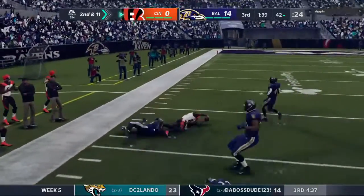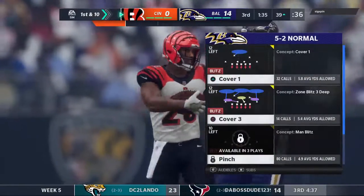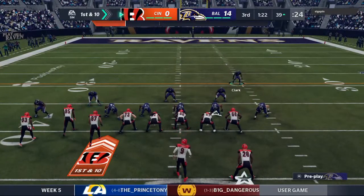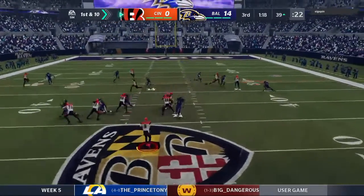Still on his feet, and they'll get him down as he's inside the 40. 19 yards the pickup there. Move the chains. So from the 39 now, they'll come up on a 1st and 10. Well, that certainly has to feel good. It's not all the time that the play caller should get all the credit.